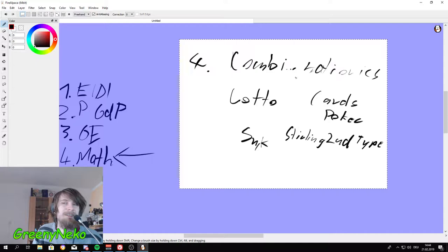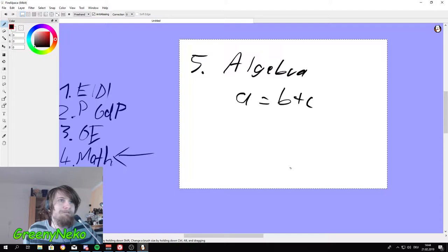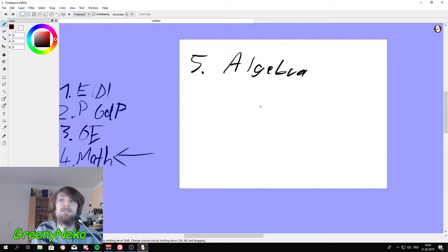And the fifth category is algebra, and the first thing I think of when I hear algebra is A equals B plus C. That's not it. At least not in this case. So algebra, what we did in discrete structures, is the idea that you have all these numbers, including zero maybe, and all these numbers are combined with an operator like multiplication. Then we have a neutral element, which is also very interesting, which, if it's multiplication, should be one.